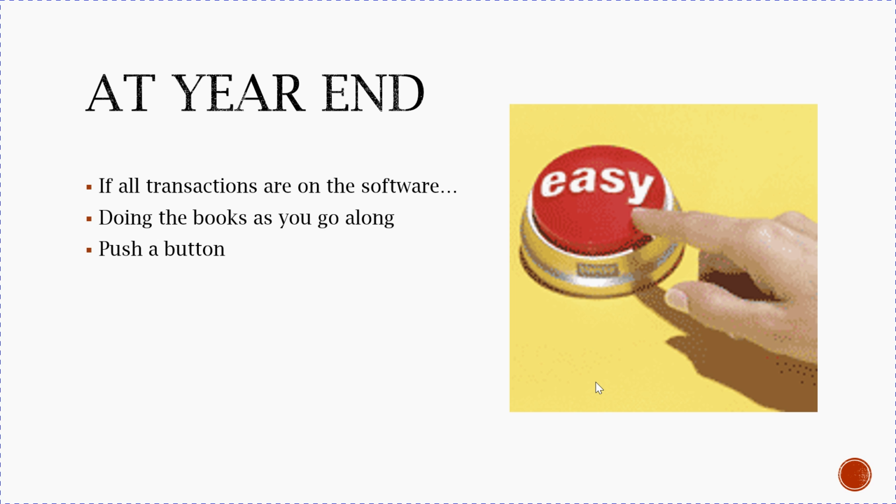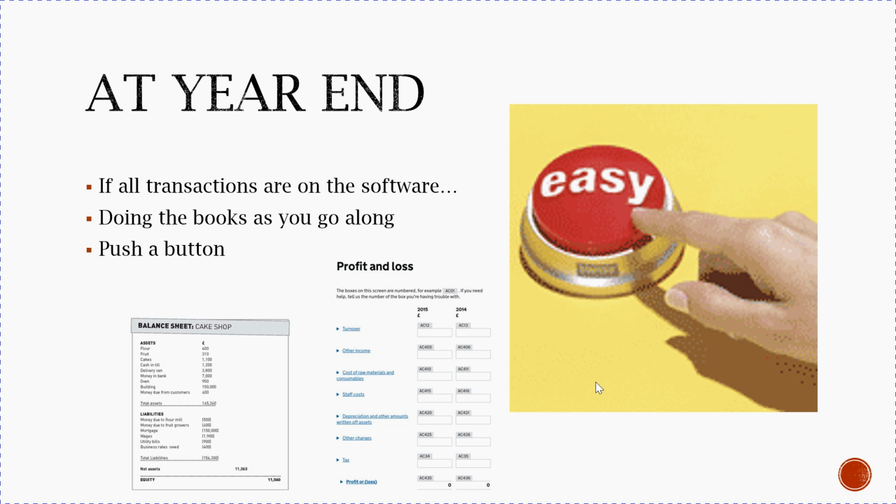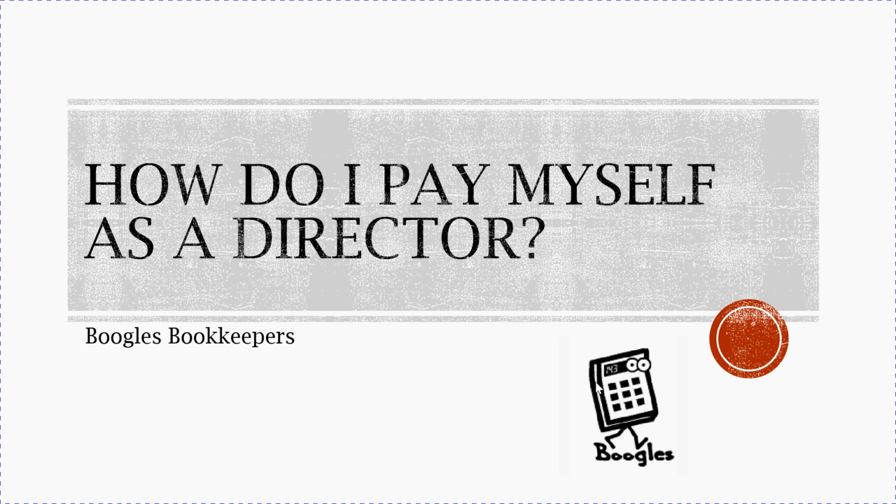At the year end, it's very easy. If all of your transactions are on your software, you're doing the books as you go along, and you literally just push a button, out pops your profit and loss account, push a button, there's your balance sheet. So this is why I say get software, and why I say make sure you just have a bank account and only use your bank account for business transactions, and then it's not messy. It's not, oh, that was personal, oh, that was me doing my shopping. No, you just keep it very separate.